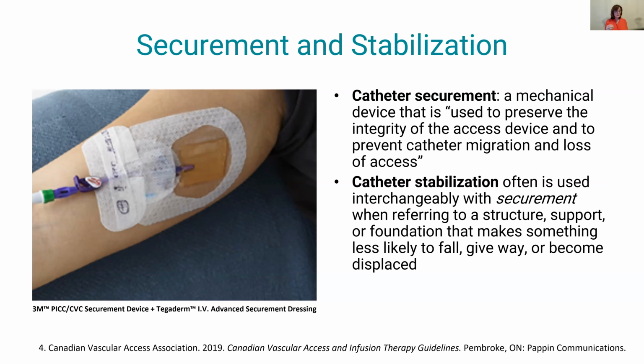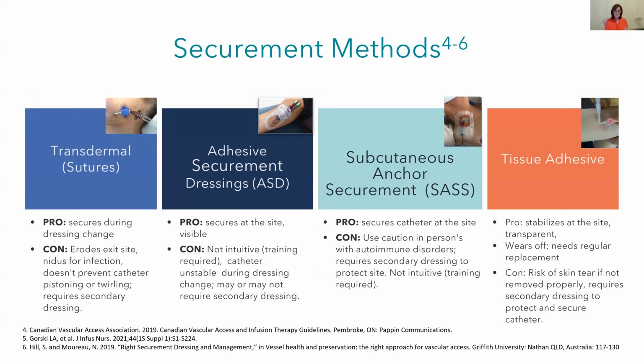That's what that securement piece is. The stability or the stabilization is really around helping to prevent or significantly reduce these micro movements. So the catheter, because it's sitting in this little opening and floating in the bloodstream, in the vessel, can have little micro twisting motions and micro pistoning motions. And so that irritates and can actually erode the insertion area, or what we call the exit site. You can use either term, same thing.